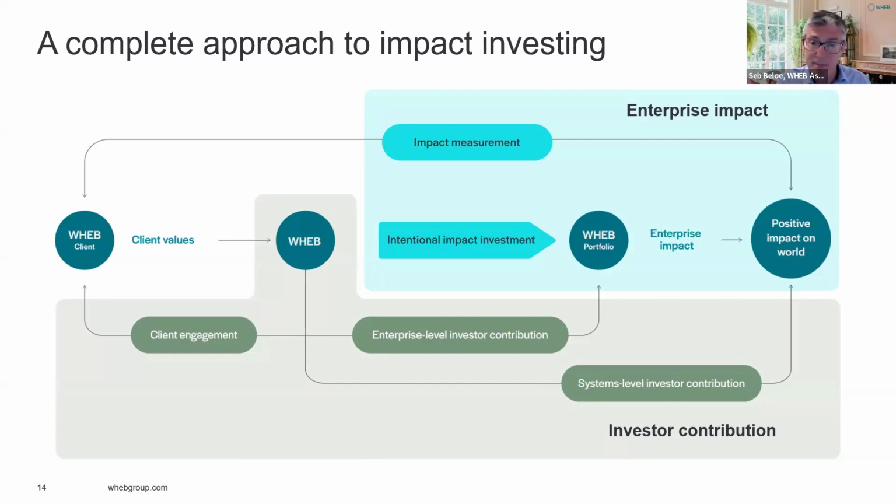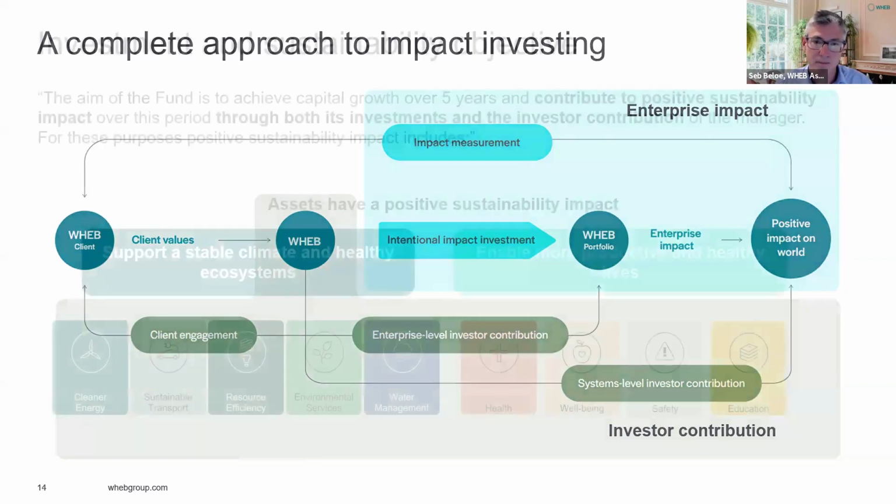The FCA have called it asset impact. That's the blue bit in the diagram here. And then the second piece, separate from that, is that we also have our own direct impact through the work that we do engaging with companies in the portfolio to encourage them to improve their impact. And we've called this investor contribution, which is terminology that the FCA use as well. But that basic structure of having these 2 elements of impact, 2 pillars of impact, has already been embedded in our approach, and it is core to the FCA's understanding of impact as well. So there was immediately alignment in terms of the foundation that we were setting out in our prospectus.